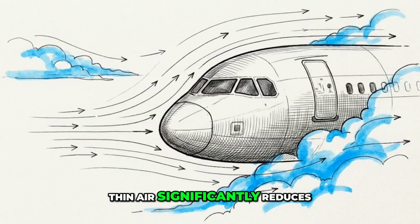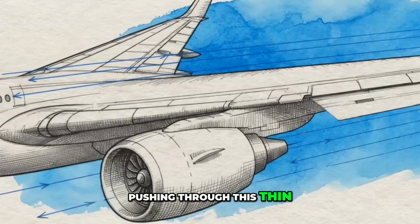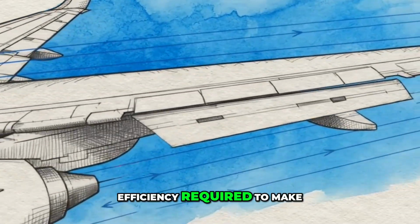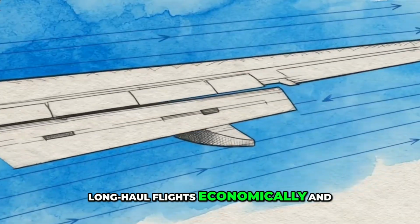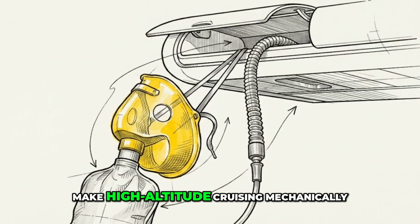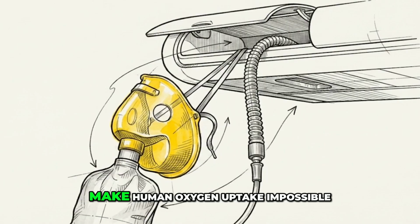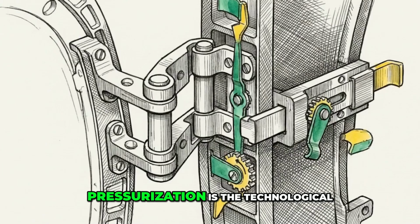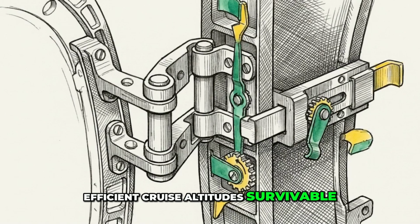Thinner air significantly reduces aerodynamic drag on the airframe. Pushing through this thin air requires less thrust, yielding the superior fuel efficiency required to make long-haul flights economically and physically viable. The atmospheric conditions that make high-altitude cruising mechanically efficient make human oxygen uptake impossible. Engineers have to artificially adapt the internal environment of the aircraft to survive the trip. Pressurization is the technological bridge that makes these efficient cruise altitudes survivable.